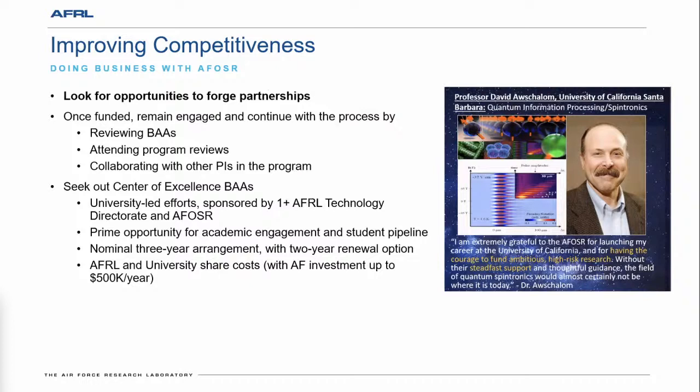Colonel Abey and Dr. Nair talked about forging partnerships. I want to dive a little deeper into that. You can forge partnerships by attending program reviews and collaborating with other PIs that have experience with the Air Force in our granting process. As they all stated, we have several opportunities via our open BAAs, as well as our closed BAAs. The Center of Excellence is a great opportunity. And I saw a question about eligibility pop up, but I think we'll answer that when we get to the Q&A part.